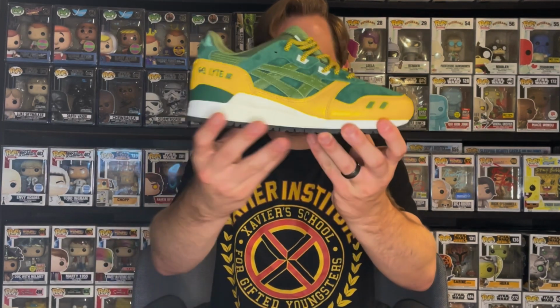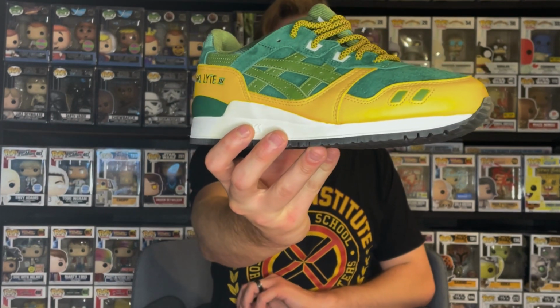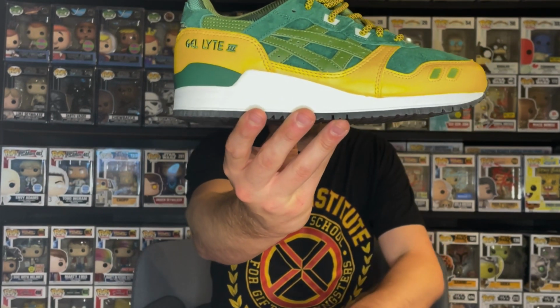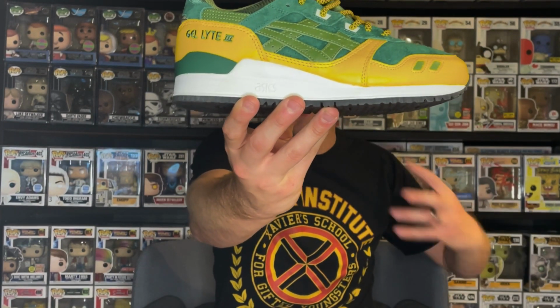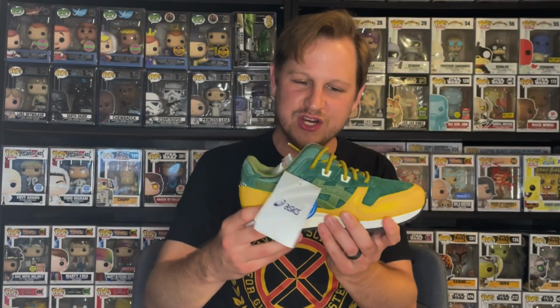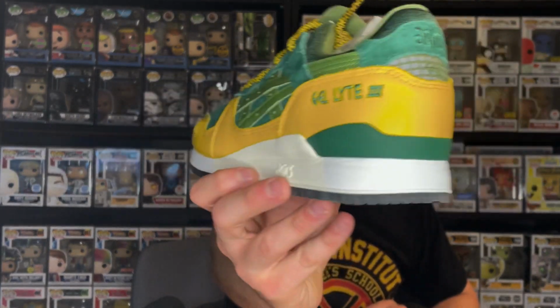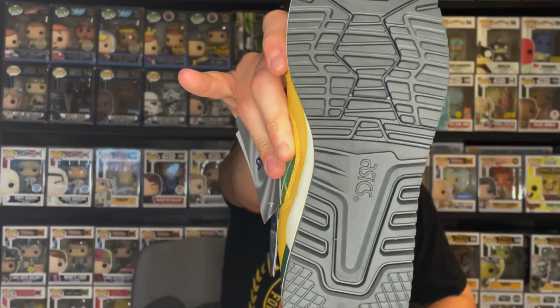So the one that we have is, it looks like it is Rogue with the green and yellow colors. It has to be Rogue, right? I don't think there's any other X-Men character that has that type of color, but this shoe looks super nice. I really love the design of it on the side. The colors look great, and even the sole looks like it feels really nice. These are going to be some absolutely comfortable shoes. Aren't going to be for me.